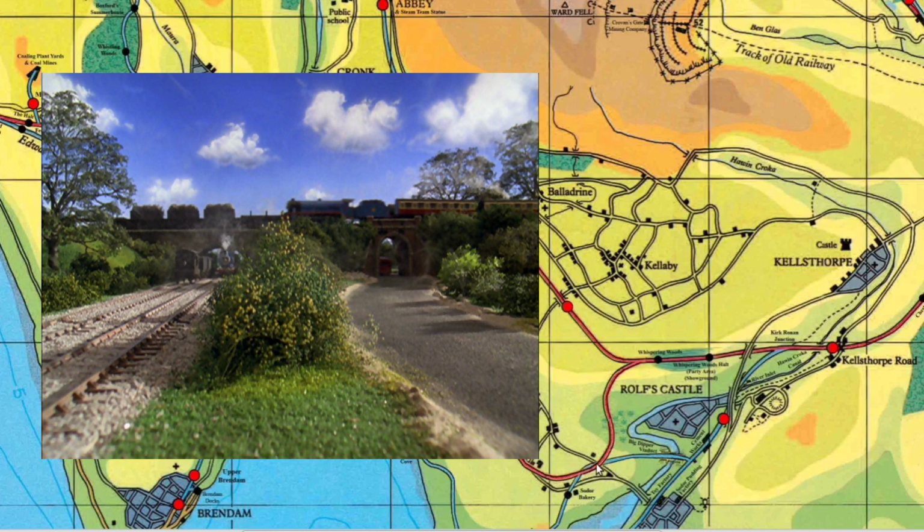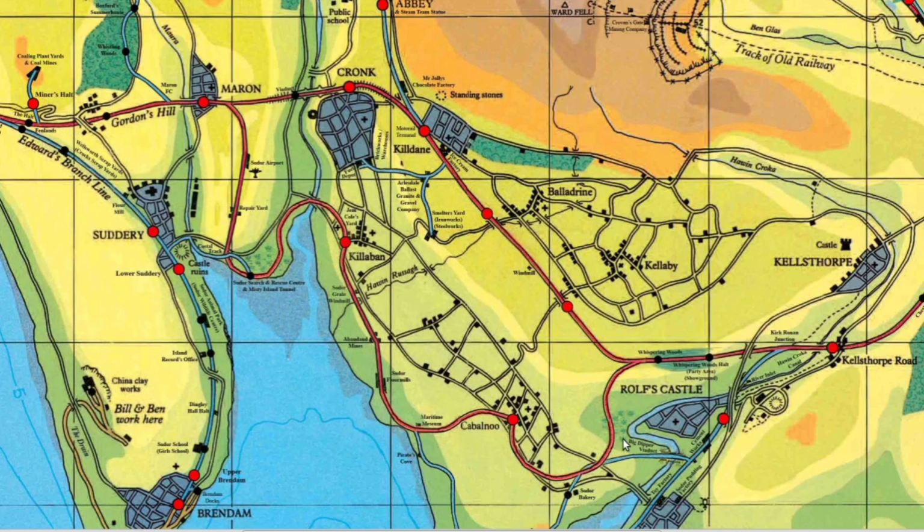And continuing back round, we then get a crossover the Kirk Ronan branch line, or an extension of the Kirk Ronan branch, which then loops back round and reaches the Whispering Woods and the Whispering Woods halt on the main line. And that is the end of the Mainline Loop, which is kind of like a separate line to include some more of those more obscure locations that wouldn't really fit anywhere else.